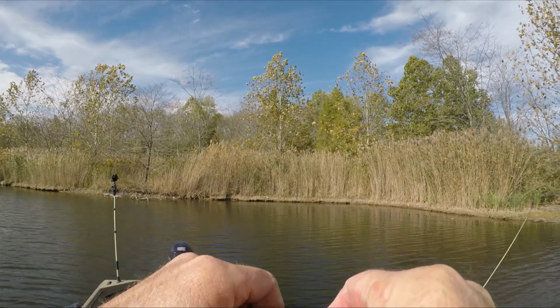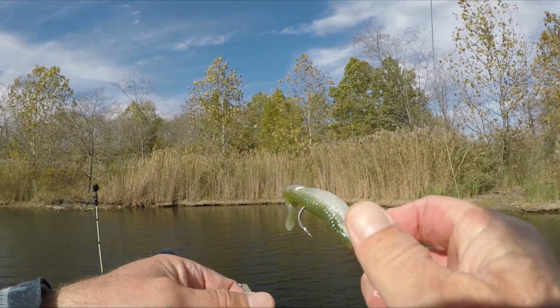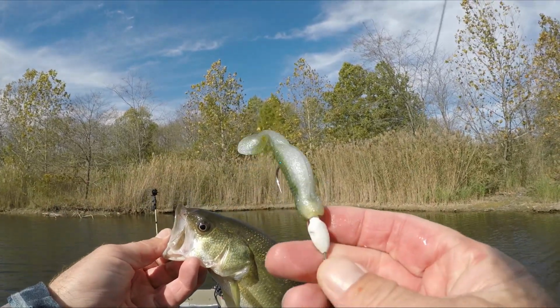See, I think I figured something out. I think these fish are really looking up. They're kind of sunning because the water temp's like 63. I really think they're sitting up higher in the water column. I noticed a bunch of swirling fish, and I'm just not getting bites throwing something on the bottom. I'm getting a few bites, but I'm gonna throw this for a little bit longer.